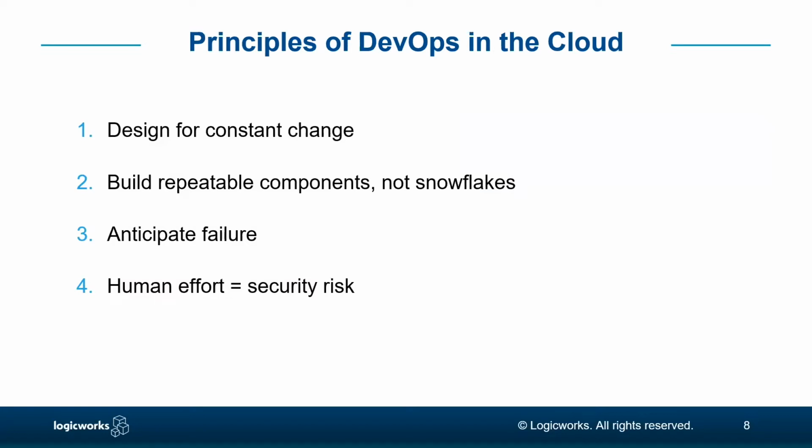First is designing your cloud infrastructure to support constant change. As you move to adopt more agile approaches in application development and deployment versus a typical waterfall method, applications are no longer updated once a year or even once a month. Most customers I'm working with update their applications quite frequently, daily or even hourly, if there are a lot of frequent changes. Also, we need to build repeatable components and not snowflakes.